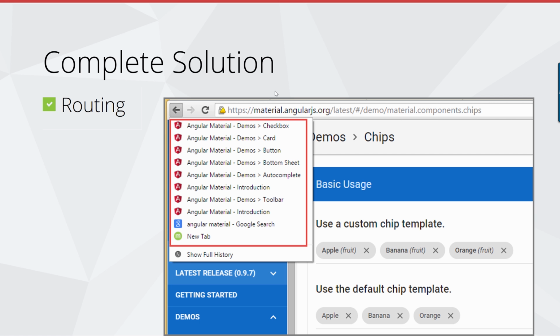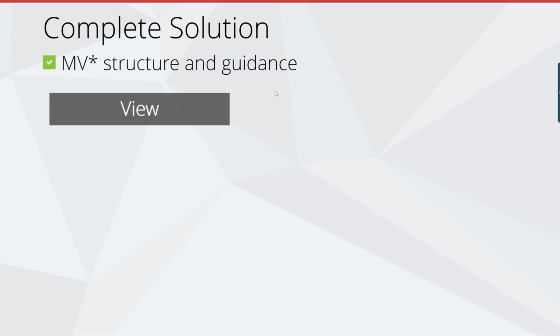So being a complete solution, you get routing out of the box, which is great. Even simple things like being able to manage browser history would be quite complicated without some sort of library or framework, and Angular gives you that out of the box, as you can see here in red, being able to know all of your browser history, even though you're on a single page app and you've done no page refreshing.